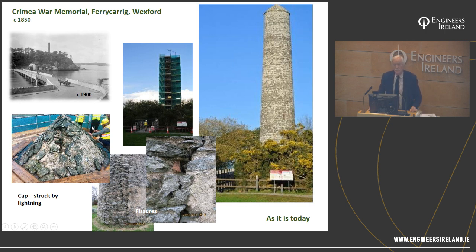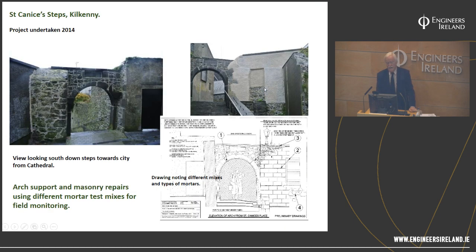We took analysis of the mortar and put in a compatible mortar. And that's why some of the existing mortars were working very well, had another 200 years in them, judging by the reforming, so we only replaced where it was badly weathered with a compatible mortar. And it worked exceptionally well and is still there today.